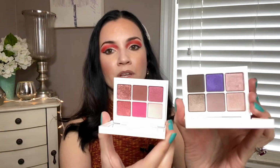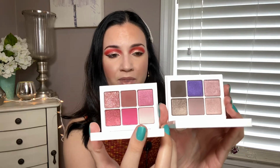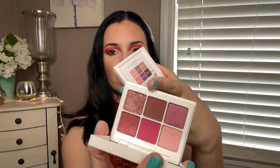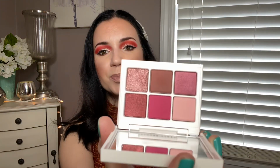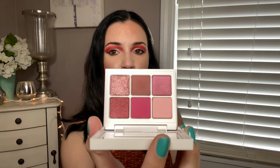Now, I think it just depends on what eyeshadows you already have if you want to get something like that. I will say I like this pink one more just because I feel like these are more unique. These are pretty muted type colors I can find anywhere, but these pinks, again, I do have dupes in my collection, but I just think these stand out more and they are really nice.